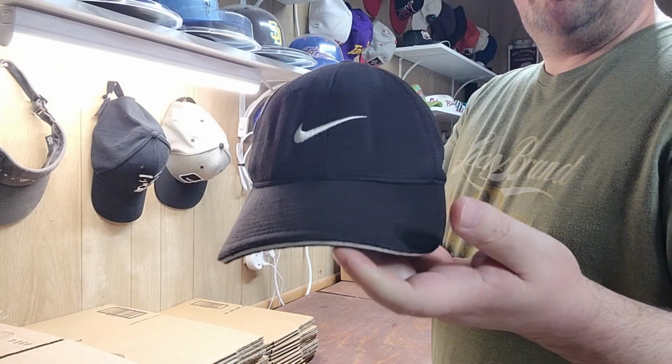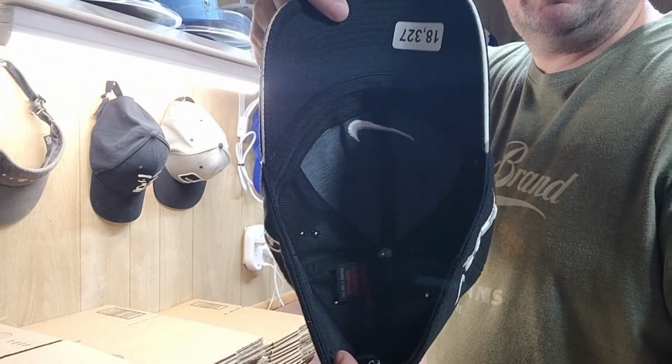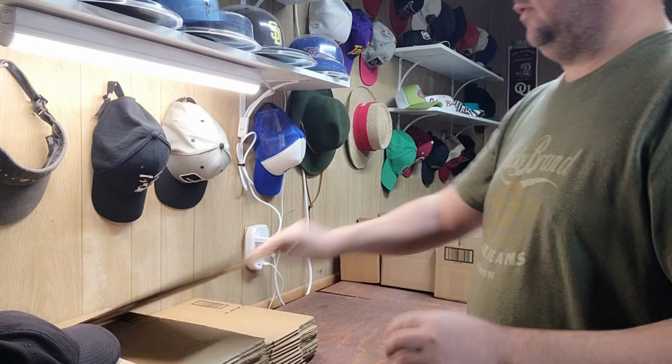Next up was a Nike golf hat. This one is a vintage Nike golf hat. It's in pretty clean shape. I think I sold it for around $15.